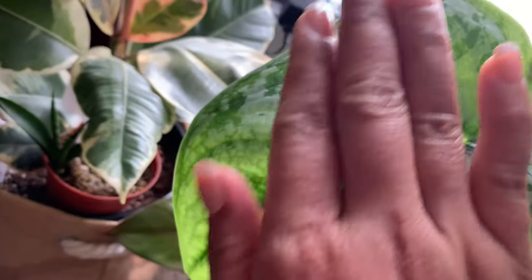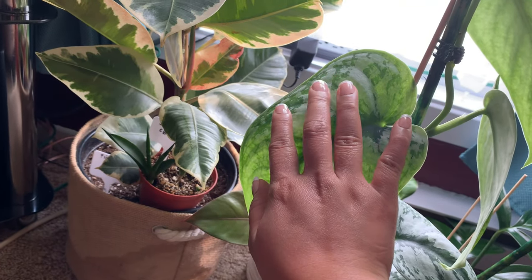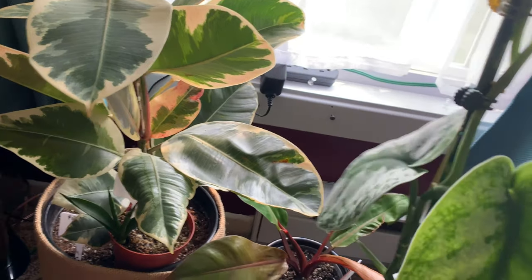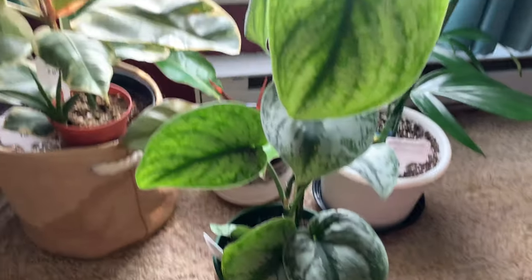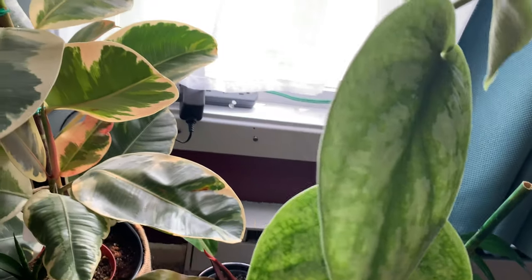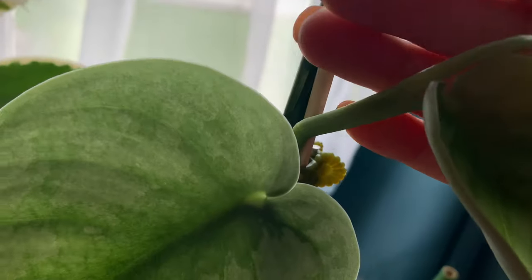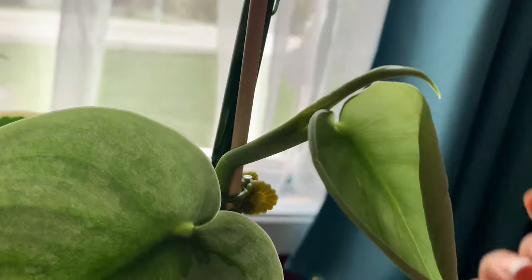And this one is huge. It's almost like the size of my hand. Beautiful. It is also giving me, see how thick those leaves are? It is also giving me this new one here. This is a new leaf. Oh boy, it's hard to see. But yeah, that's the new leaf.